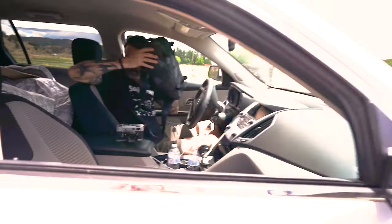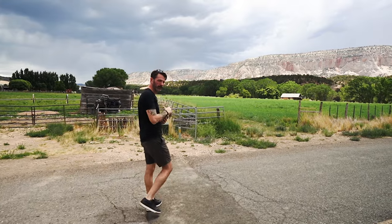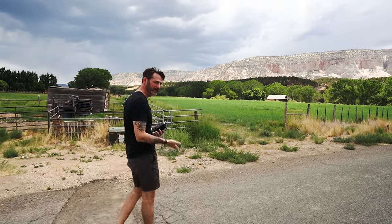All right, quick shot off the highway, and then we're back to Salt Lake City. So this entryway into this field is gonna be a perfect foreground lead into the mountains behind it.